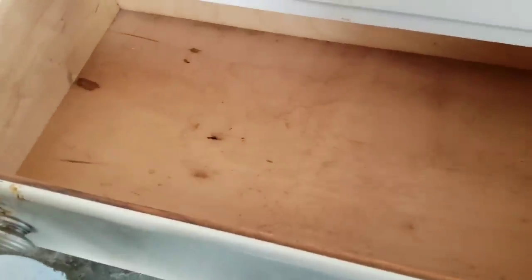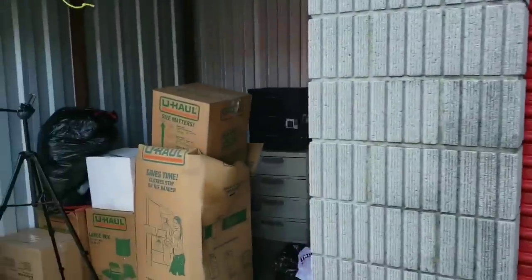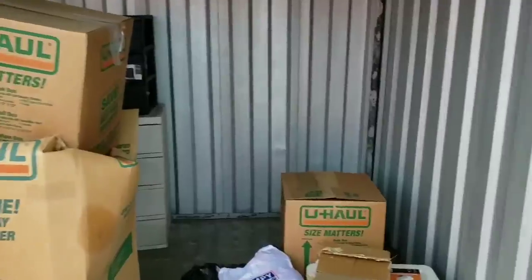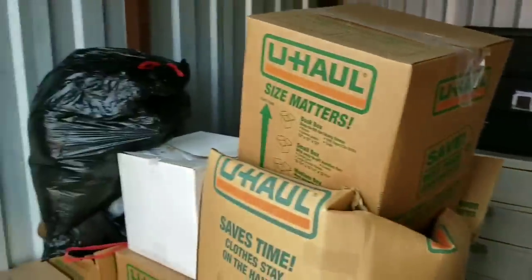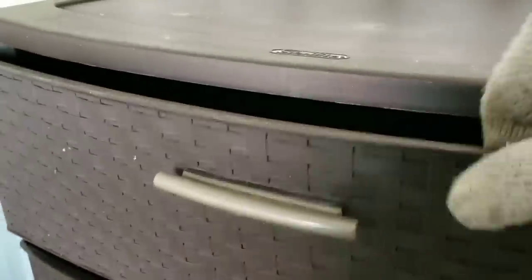Boom, nothing in the next drawer. This is how full the trailer is, and that's 1.5 units in there. And this is how much more I have to go in here. Let's jump in right up here, because I'm always curious. These little stair lights and totes. We've got clothing, nothing else in there.